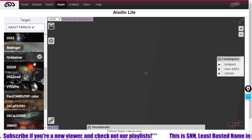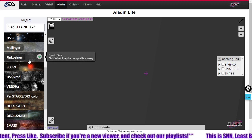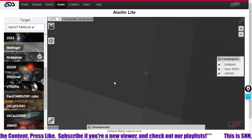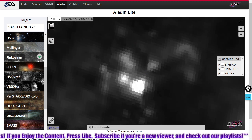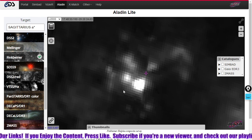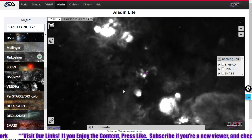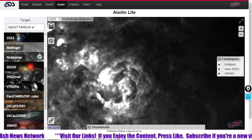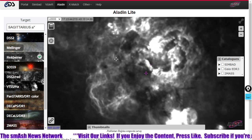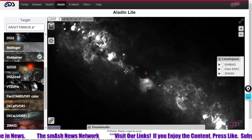So if you pick your favorite object, I just picked the core of the Milky Way galaxy here because the Finkbeiner survey is mainly the Milky Way galaxy. It also includes the Large Magellanic Cloud and so on. But note the structure of hydrogen. So this is very interesting because these filamentary structures give us lots of insight. Now I'm moving off of Sagittarius A star here, but you can see various filamentary structures here detected by the Finkbeiner survey.